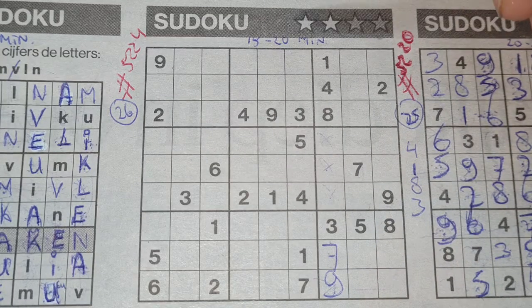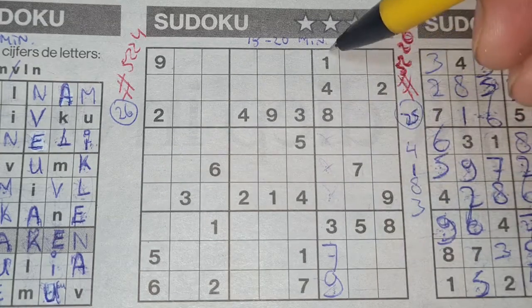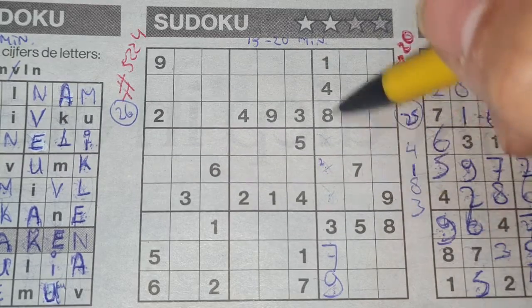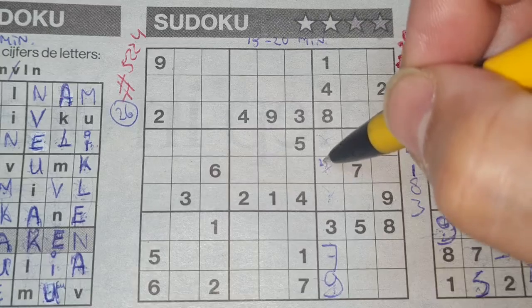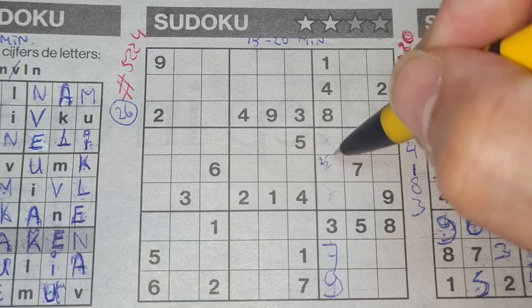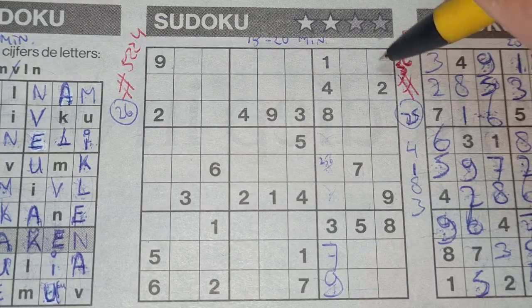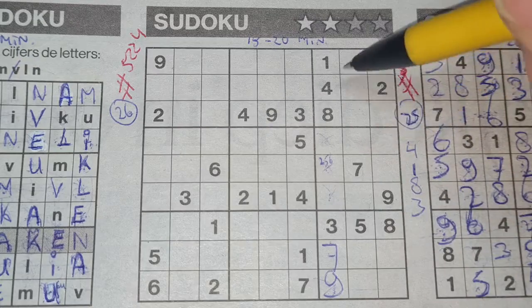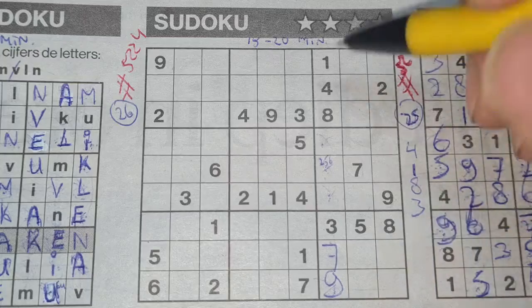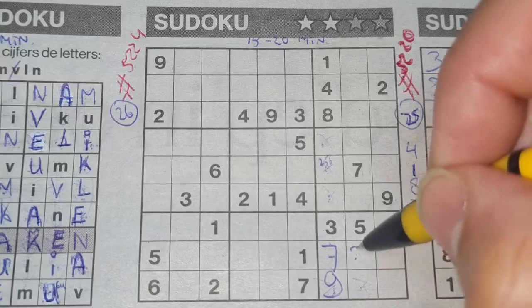All right. So what are these three missing numbers then in this column? Those missing numbers are the 2, the 5, and the 6. Well, we cannot fill this yet, we need to wait. But we have a 2 in this column, so the only two places left for the 2 should be here or there. We see a 2 in the last row, so no 2 there, 2 should be there.